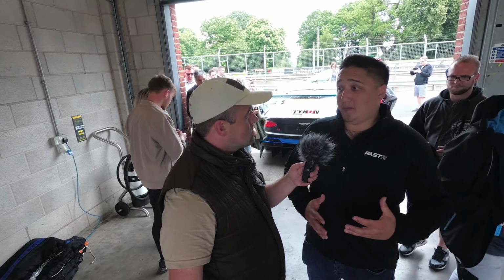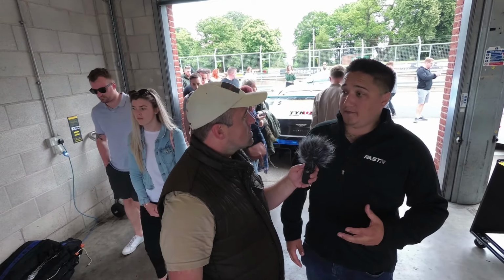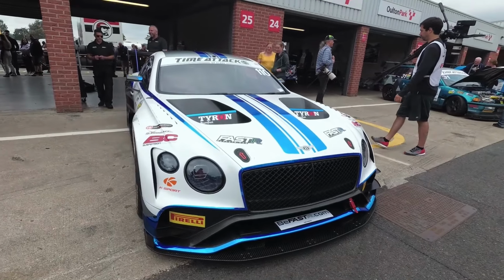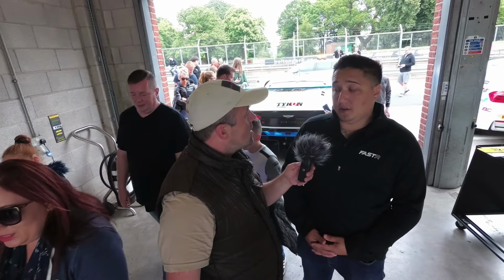Because you've got to remember, you've got a lot of power going through the rear wheels. It's a very light car, and also driving a car with quite a lot of aero downforce as well. So it can produce up to around 600 kilos of downforce, aero downforce. So it's a fair bit. We're on a full flat floor. It's been a lot to learn. Been an awful lot to learn.